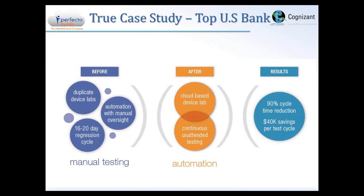I would like to share with you now a short case study. If you'd like to get all of the details, you can read more. We have on our website, in the knowledge base, help.perfectomobile.com, the full case study from one of the largest top U.S. banks in the U.S.